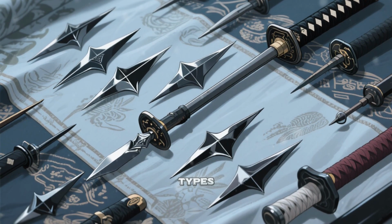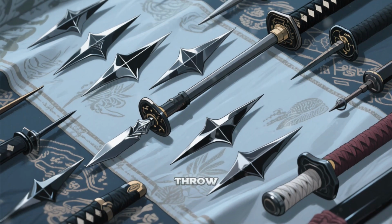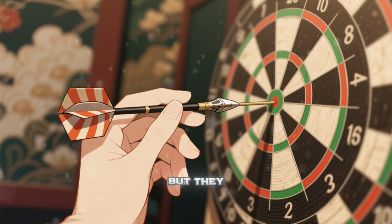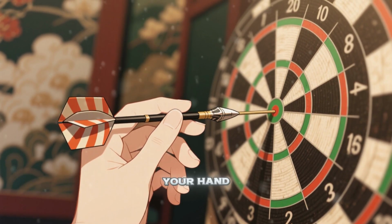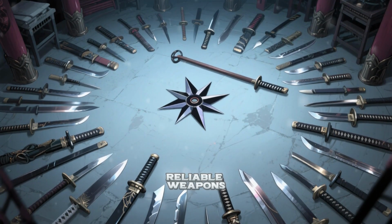There were two main types. Bo shuriken were straight spikes, easy to carry and throw. Hira shuriken were the star-shaped versions we recognize, but they were much smaller than movies show, often fitting in the palm of your hand. Many ninjas never used them at all, preferring more reliable weapons.